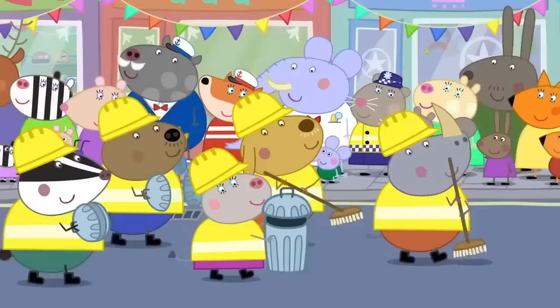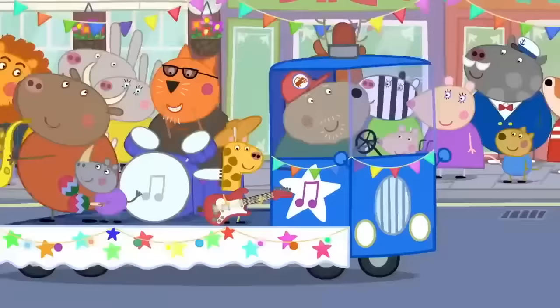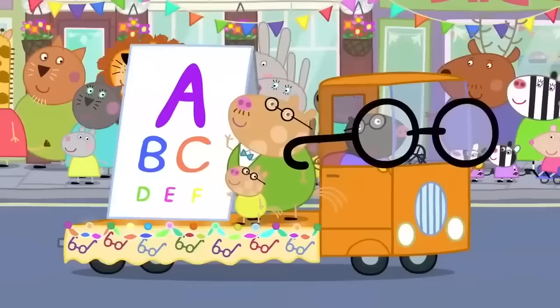The carnival has begun. Here is Mr. Bull and his fancy jazz band. It is Mr. Pony, the optician.